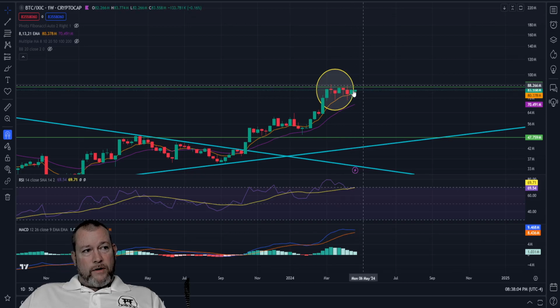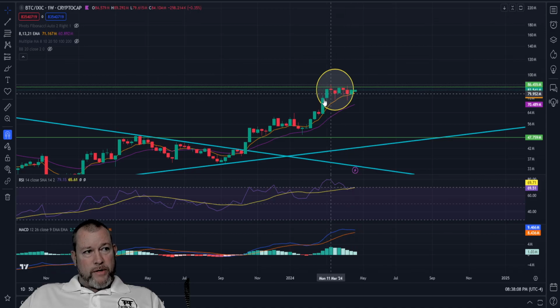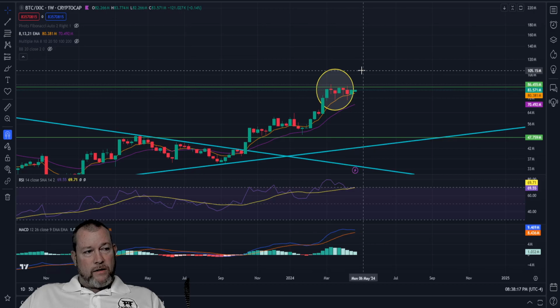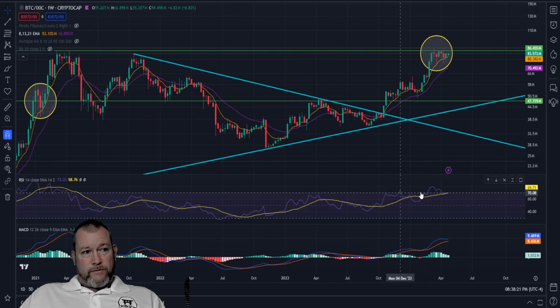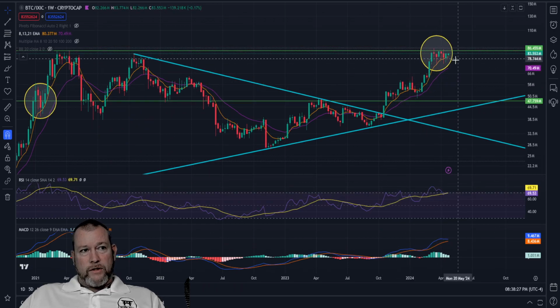So I think we're very close to actually breaking this. And this is a pretty bullish pattern. It's kind of just getting squeezed in between the previous high and the 8 EMA until it's eventually just going to pop out of there. And that's how I envision seeing this happen. I don't see any divergence, right? This is convergent. This is going up. This is going up.